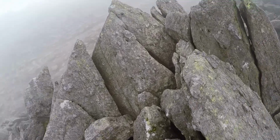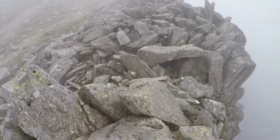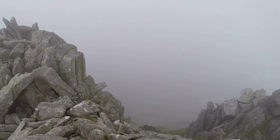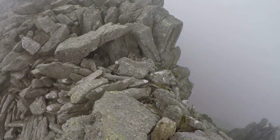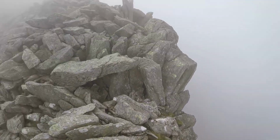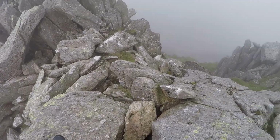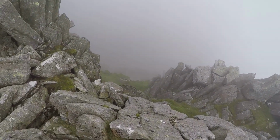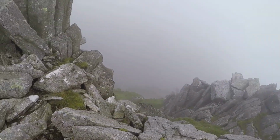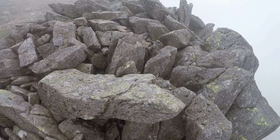Absolute great fun. So happy we did this today. Wasn't too sure when we started, but now that we've done it, wouldn't have missed it for the world. Absolutely great fun. If you're a novice, I'd say get some practice somewhere else first before committing to this. Having that said, it's not impossible. It just requires a bit of knowledge of scrambling, I would say.